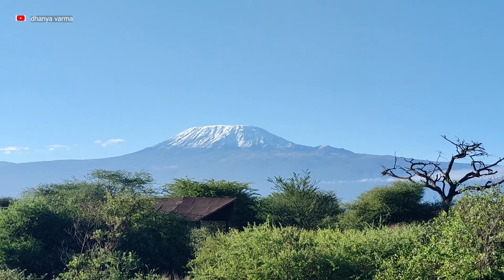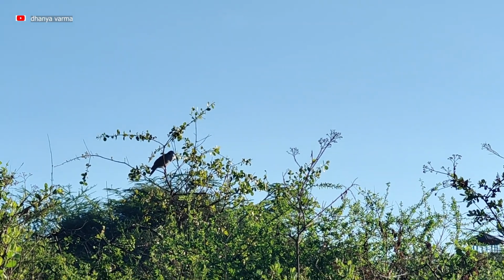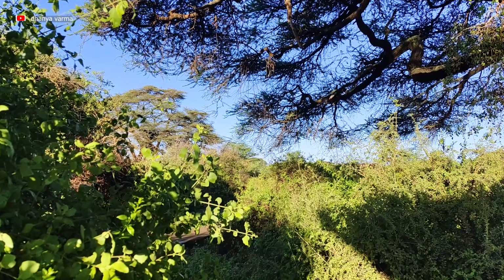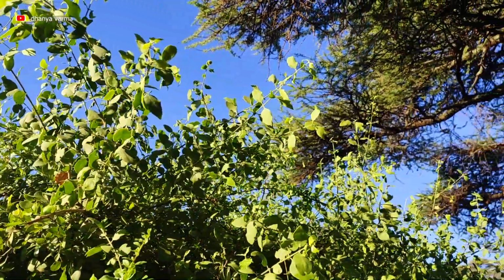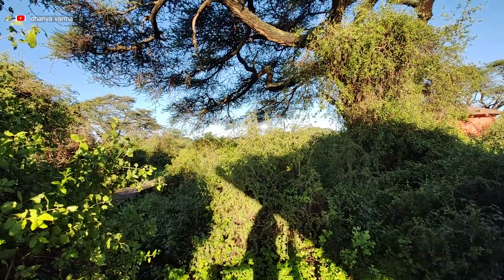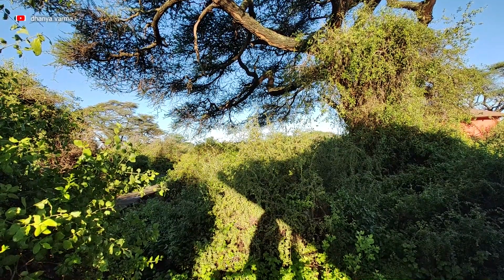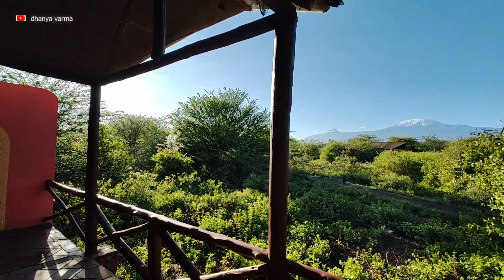This is the view that we have from the kids' room. Isn't it beautiful? This place is so calm, so serene. You wake up to so much of nature that your heart fills up with gratitude and contentment. It's just a splendid experience out here. I cannot capture the whole essence of it on camera for you all, but I'm trying to show you bits and pieces of what it feels like to be here, right in the midst of nature, in all the peace and tranquility at the Kilima.